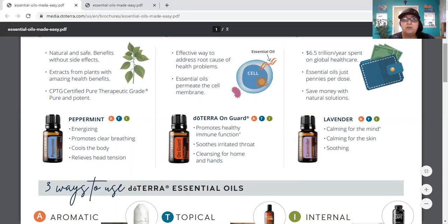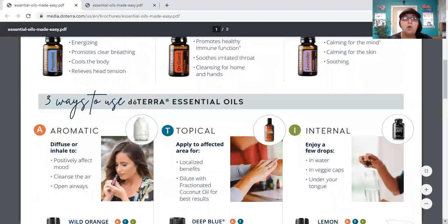The 3 ways that we use doTERRA oils is how we just talked about. We put them in our home, we diffuse them to keep our air clean, we use them to open our airways and to promote a positive mood. We also apply them topically to affected areas for localized benefits. It's best to use it with fractionated coconut oil, because fractionated coconut oil helps to weigh down the molecules so they don't evaporate so quickly, and then it also helps to push it deep down into that cellular level.